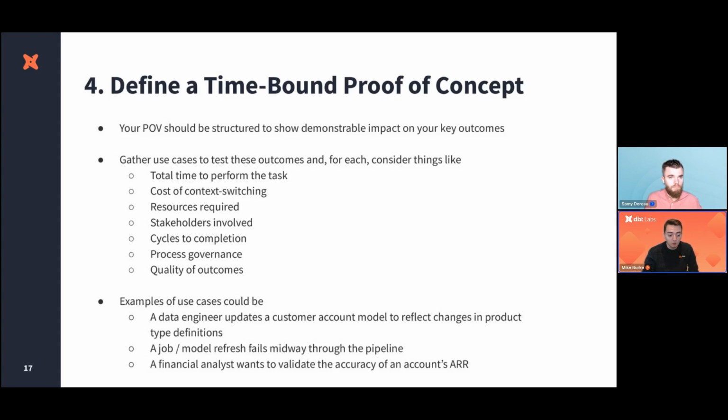So your use case should be something that happens day to day, day in, day out, and it's a process that you want to run in both places. A data engineer updates a customer account model to reflect changes in product type definitions. A job model refresh fails midway through the pipeline. Hopefully that one doesn't happen every day, but it will happen. A financial analyst wants to validate the accuracy of an account's ARR. These are things that you can just see happening in the business day in, day out, right? So you want to see how they perform in each individual stack.